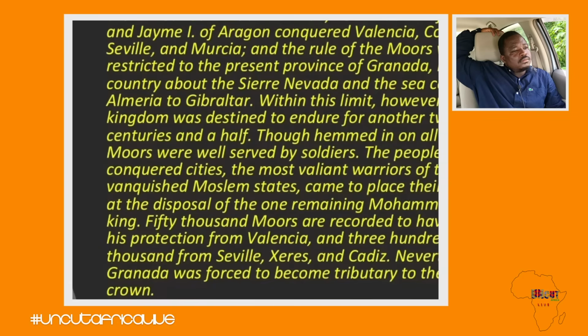The people of the conquered cities, the most valiant warriors of the vanquished Muslim states, came to place their swords at the disposal of the one remaining Mohammedan king. 50,000 Moors are recorded to have fled to his protection from Valencia, and 300,000 from Seville, Xeres, and Cadiz. Nevertheless, Granada was forced to become tributary to the Castilian crown.